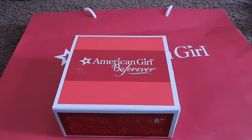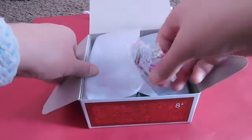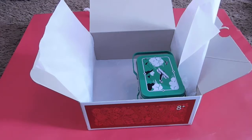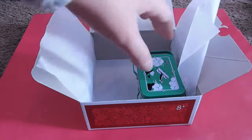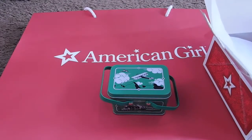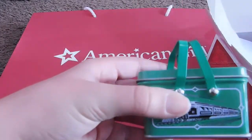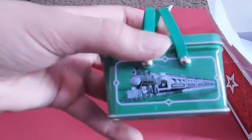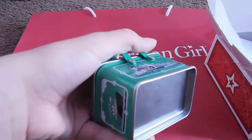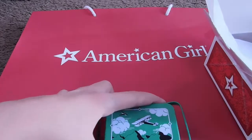The next thing I got was kids' school lunch. Like a few other items, I've already taken all the food items out of their bags, so it does not particularly come packaged like this. So first it comes with this green lunchbox and it has two handles on it. Kind of looks like a picnic basket. It has trains and boats on it, which are adorable. And then the top has airplanes flying through the sky.